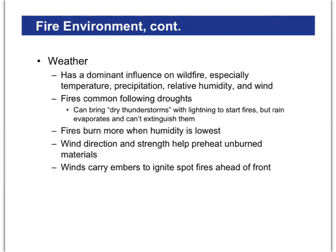And finally, weather. Weather plays a big part. Obviously, if it's raining, you've got less likelihood of fire. Where you've got droughts and general low humidity, you have much more chance for fire because you don't have that water content in the fuel that needs to be preheated first. Preheating goes much more quickly if you have no water, or very little water content in the fuel. So wherever there's a drought, you've got a really high likelihood of wildfires. Lightning, here it's actually spelled correctly, right there.